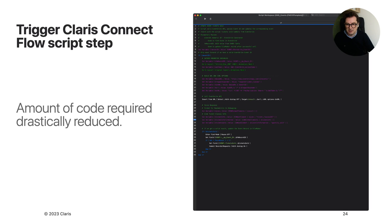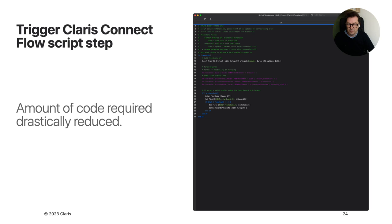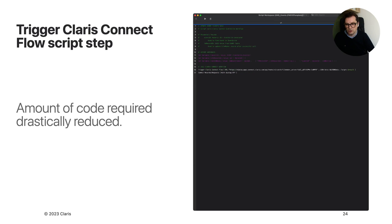The reason we've done it is because before we had that script step, in order to send information from FileMaker to Connect, you had to create quite a lot of script lines in your scripts. You had to set up variables. You had to create some JSON payload to send that. You had to use the Insert from URL and pretty much code a lot of the environment to be able to actually use the data from FileMaker in the end system.